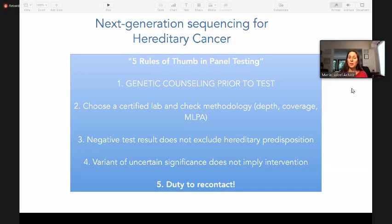Another point that is very important is regarding variants of uncertain significance. And I'll talk to you a bit more about it in the next slide. And the duty to recontact. What is it? Duty to recontact is the importance of whenever you have a patient that was tested with some technique that is now obsolete, or some technique that now may be lacking knowledge about, for instance, large deletions, you have to go back to your patient. You have to call your patient and tell him, well, we have new techniques. Maybe we'll now be able to find an alteration.